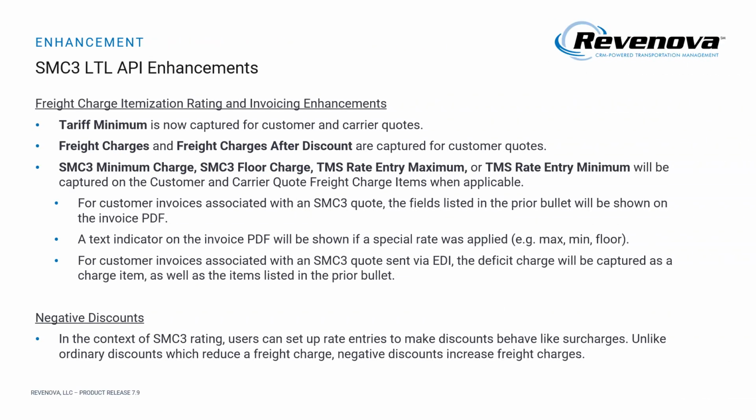The next enhancement on the list is the SMC3 LTL API enhancement. So a lot of significant enhancements to the SMC3 API that you'll see here. Admittedly, I'm no SMC3 expert, and Liam and Alyssa will talk to you more about this, or I suppose we all will moving forward. But the pieces that I wanted to highlight in this presentation are, in particular, the freight charge itemization rating and invoicing enhancements.